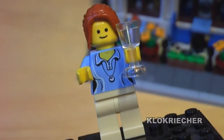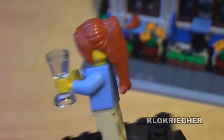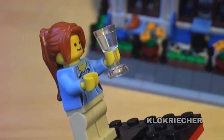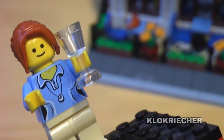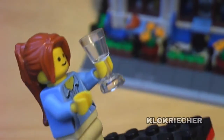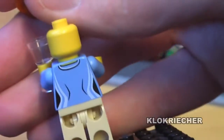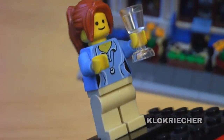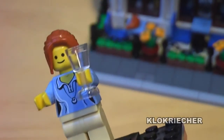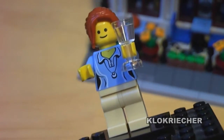And this is the woman we get with the set, and she is the fiancée of that guy who's going to make the proposal later on, and she has a nice torso print there, and she has a wine glass in her hand, and she has the orange agent trace here, and she also has back printing on her torso, which is nice. And yeah, that's it for the fiancée, and now let's move on to the guy who does the proposal.